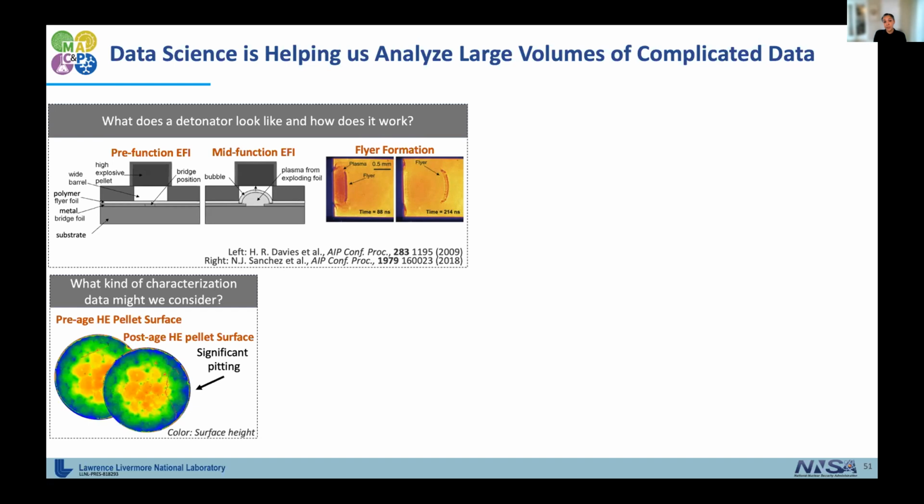Now, as I had mentioned, we do perform quite a bit of different types of characterization, but for the sake of today's presentation, I want to focus on surface profilometry. The idea with this characterization technique is it's going to tell us what the heights across the surface of our pellet look like. And so this is just an image of this profilometry data for a pre-age pellet in the back and then a post-age pellet in the front.